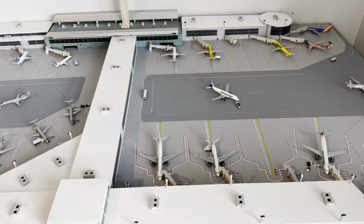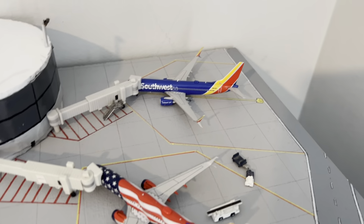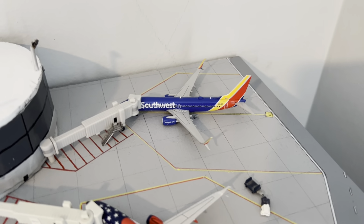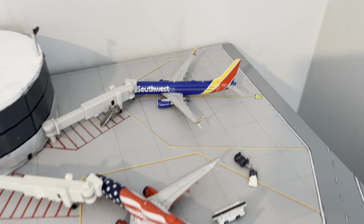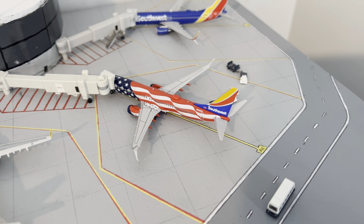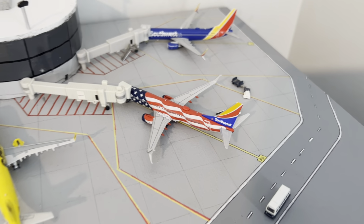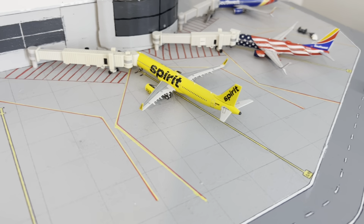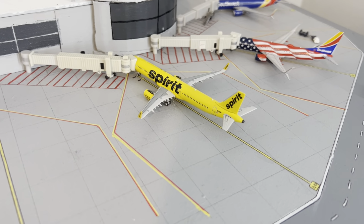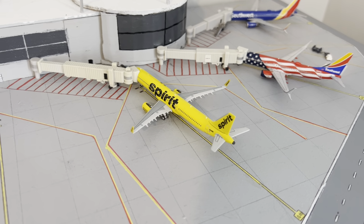But let's start over here with the Southwest 737-800, and this one will be going down to Orlando. And then we have another Southwest 737-800 in the Freedom One livery going out to Chicago Midway. Next up is a Spirit A321, also heading down to Orlando, because that's where we only get our 321s from right now.